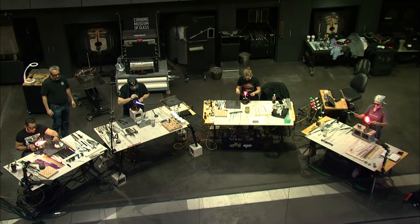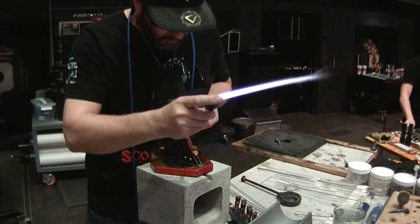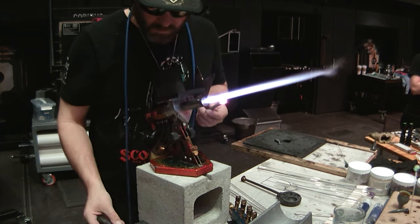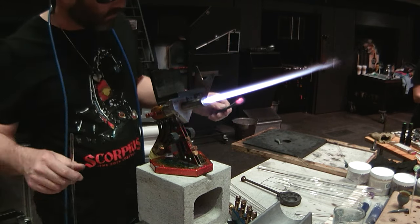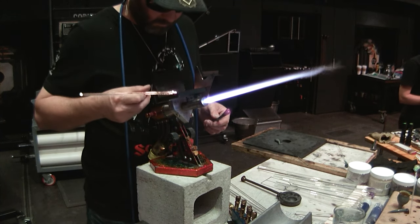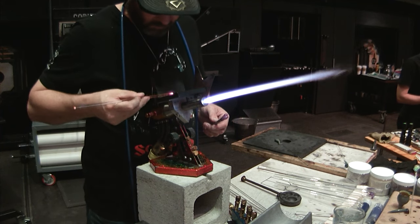James right now is working on a sculptural element. He makes a lot of work that references Southwest themes and also archaeological themes. He's making a bone on the end of this form that he's got here. So a lot of his work references skeletons that you might find in desert scenes. And so he's working on a bone element that will go into this.